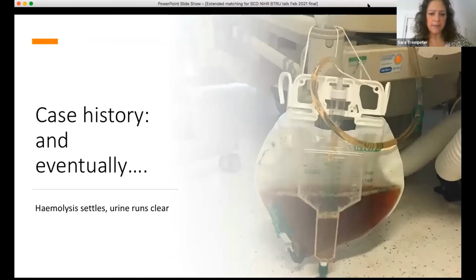Next slide, please. So actually, when we got to the end, and this is a picture of her urine bag, which I've got consent for, if you can see, the urine in the tube is the stuff that's coming out of her, and in the little front pocket, the hourly urine thing. But in the main sac, you can see what's called hemoglobinuria. We describe it as Coca-Cola coloured, which is actually what it looks like. But once it starts running yellow, it means that the red cells are no longer hemolyzing. So that cheered me up immensely.